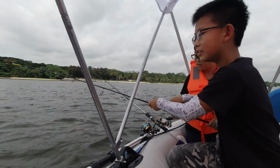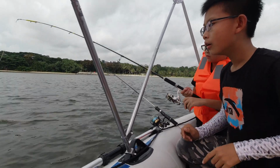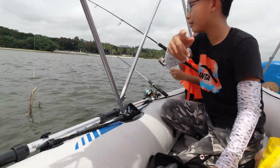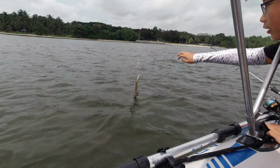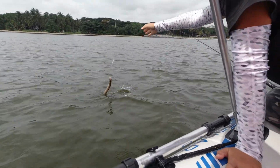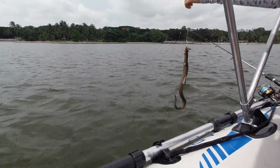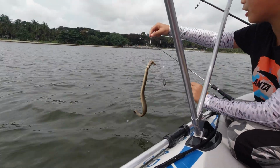There's probably a fish. Okay, hold it. Reel it up. There's probably a fish. Reel it up. Ah, eel. Okay. Come on. It's trying to wrap itself against our line. Careful, my face. Effing eel. Careful! What is this? It's like a moray eel. It's definitely not what we got just now.